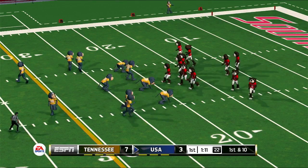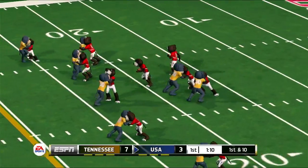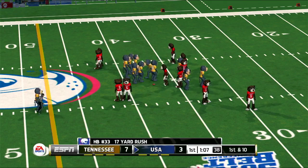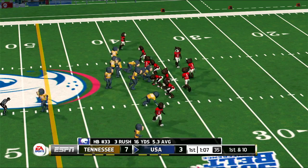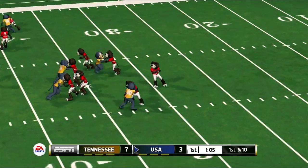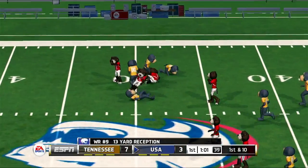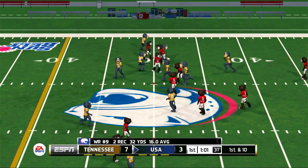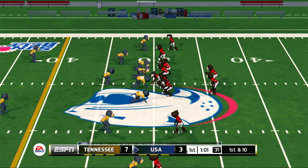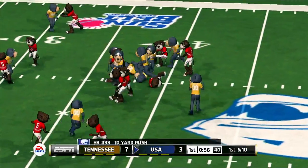From their own 20-yard line, first down. Makes it to the 37. He's hit and taken down. Here we go. Green and good. He's at the 40. Makes it out to about the 40.